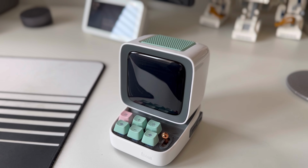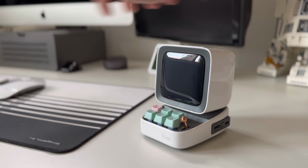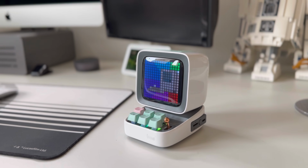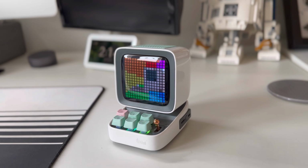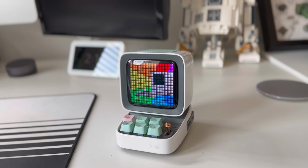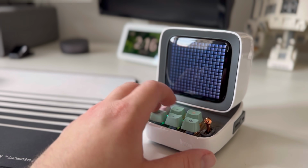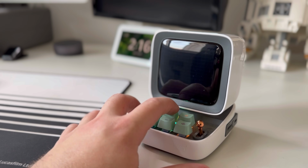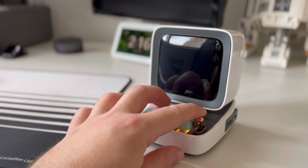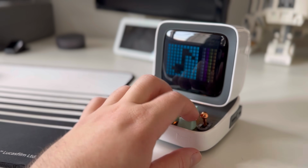Now this cool little mini PC is actually a Bluetooth speaker. It's from the guys over at Davoom, and this was sent out to me a good while ago. It's a pretty nice little addition to have to your setup. It comes with an app to play around with, and you can sort of customise the pictures that it shows on the screen. It also has some amazing clicky keys. I don't really use it to listen to music, I just think it looks cool to have at your desk.